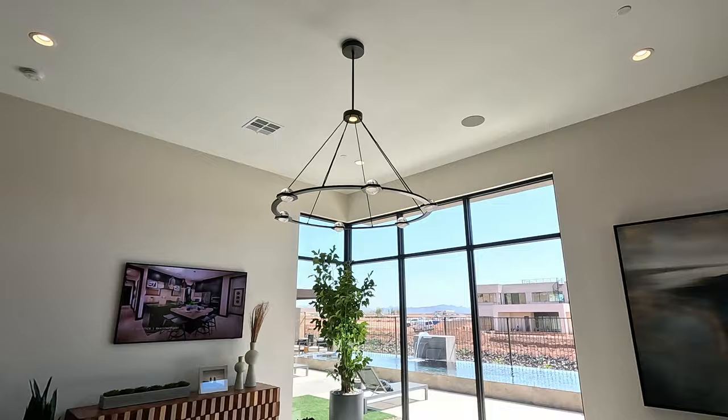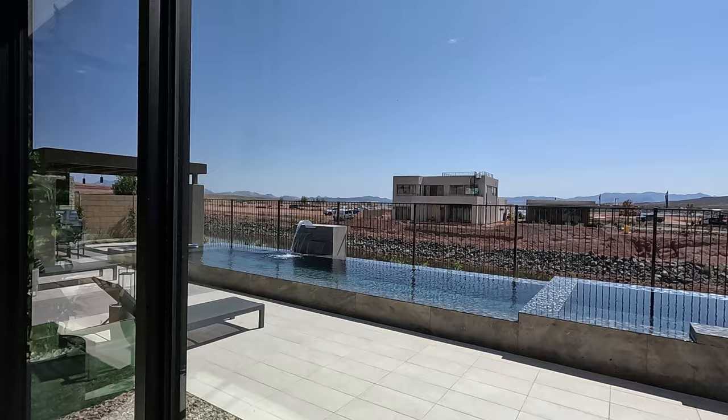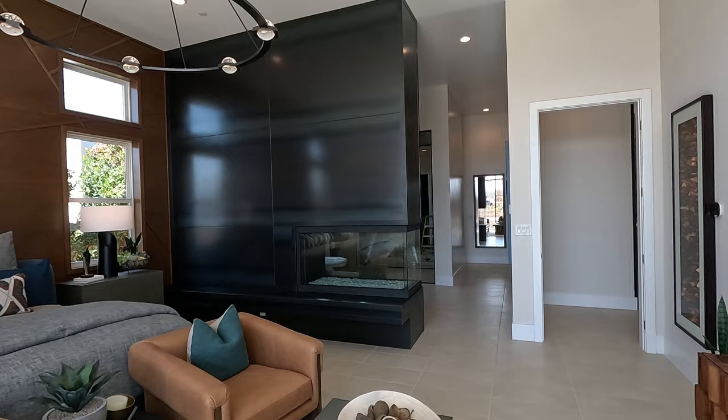Can you imagine waking up to these windows every day? Definitely need some remote control shades. Just amazing. Beautiful water feature on your pool as well. You can kind of peek through the fireplace right into the bath.